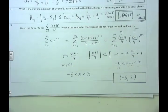And the beauty of using the geometric series is you don't have to test your endpoints. But if you use a ratio test, you got the same thing, but when you tested your endpoints, neither one of them worked. So I would have accepted it either way.